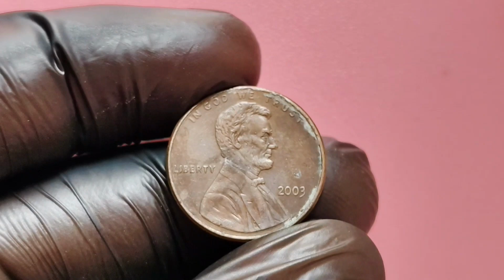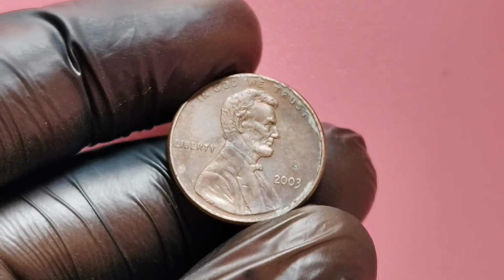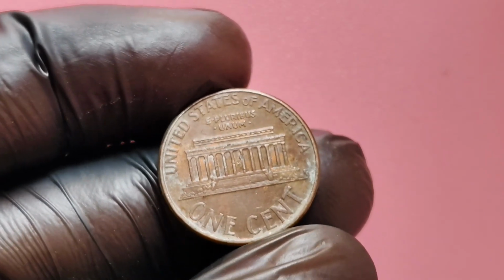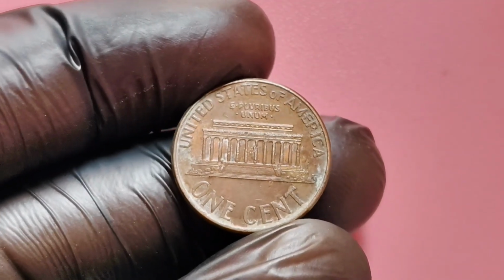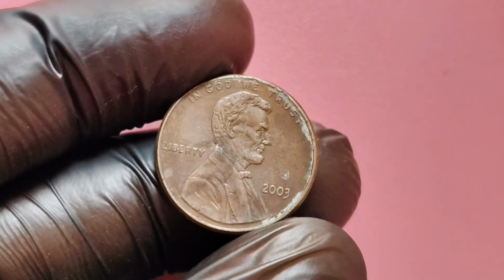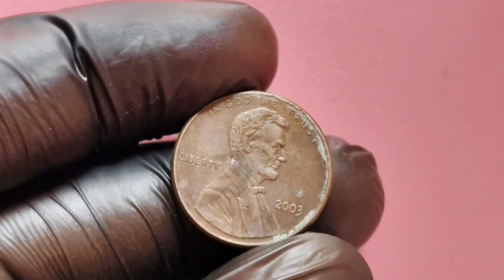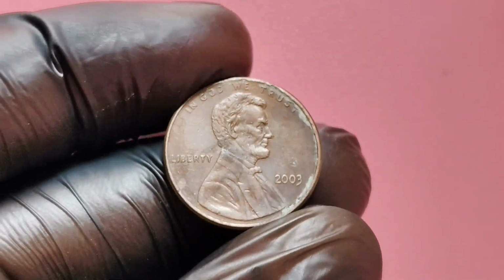First, consider auction houses that specialize in rare coins. Many of these auction houses attract serious collectors who are willing to pay top dollar for unique pieces. You could also consider online platforms like eBay, where many coin enthusiasts search for rare finds. Just remember, with high-value items like this, it's crucial to have proper certification and work with reputable sellers to ensure a smooth transaction.